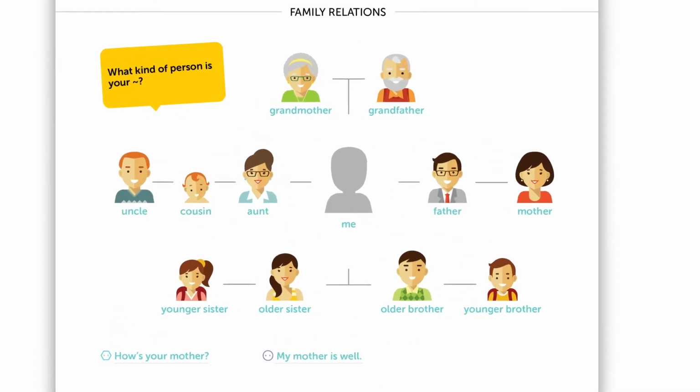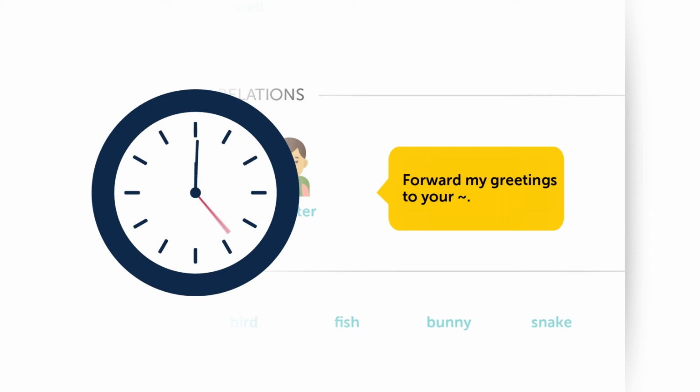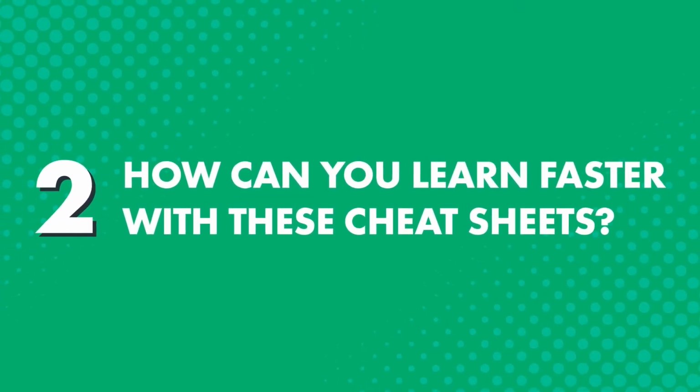Inside each cheat sheet, you get the words, phrases, and helpful sentence patterns related to the topic that you can quickly review whenever you have a minute or two. Now, how can you learn faster with these cheat sheets? Just download a cheat sheet, print it, keep it nearby, and glance through as much as possible.